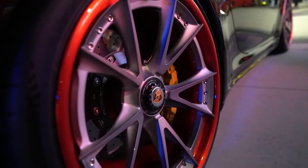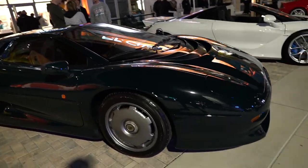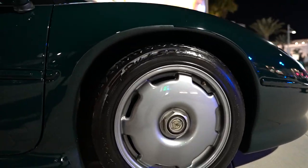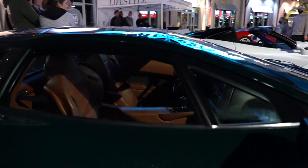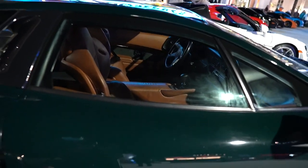Very nice. Yeah, this is as British as you can get. I don't know if the camera's gonna pick this up, but oh my god, look at the green. It's an XJ. It's super nice. And the seats. It's fantastic.